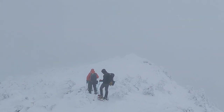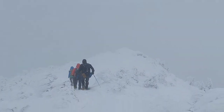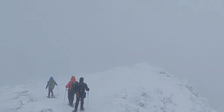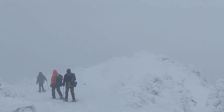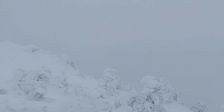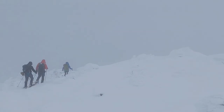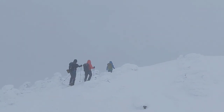Starting the descent off Whiteface. Got some hiker company. Steep drop offs to the right, for sure. Not so much to the left. No views today.